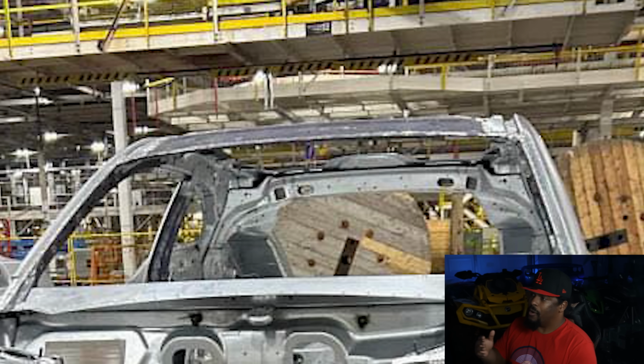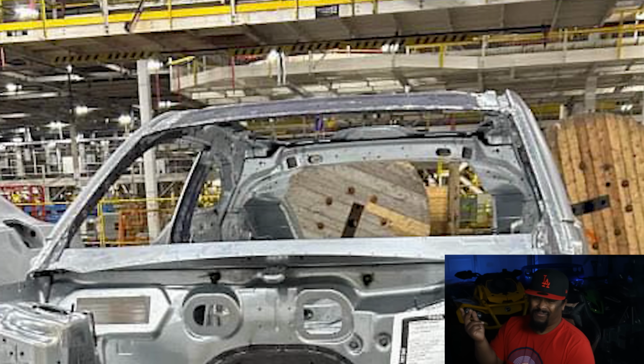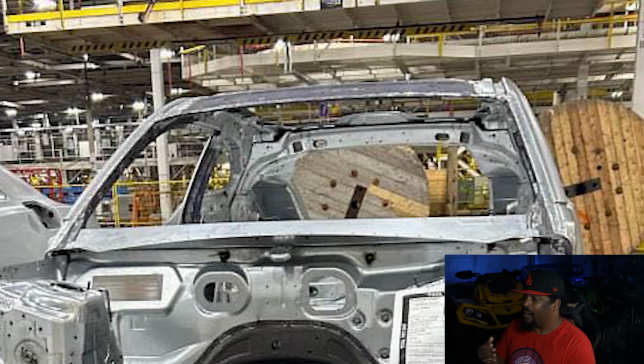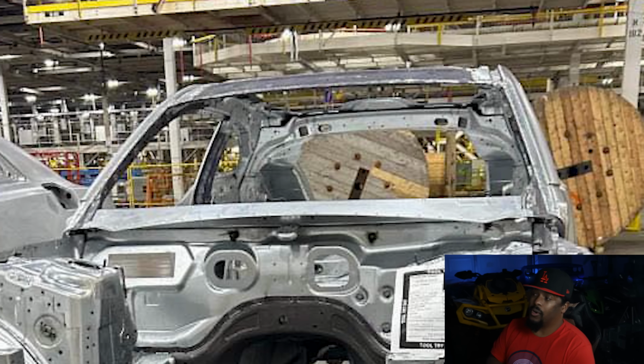Now, I was one of the first people to leak that Dodge is going to build their vehicles at Windsor, like over a year ago. And so I know off the top of my head, it's going to be the Charger Daytona, Charger, maybe the Challenger, because from what I heard, they're kind of up in the air whether or not they're actually going to use the Challenger name on the four-door car.